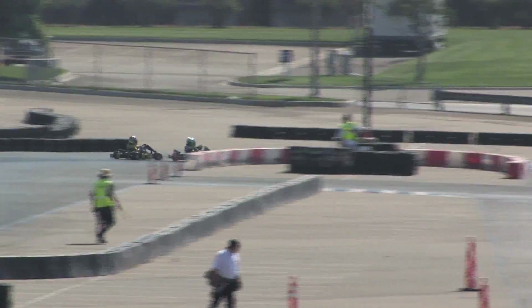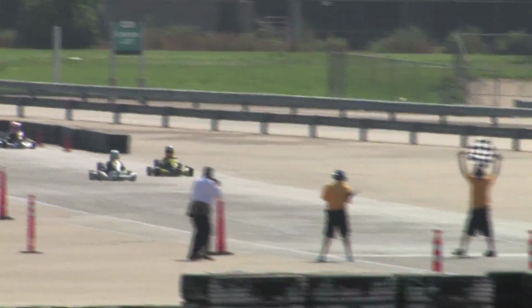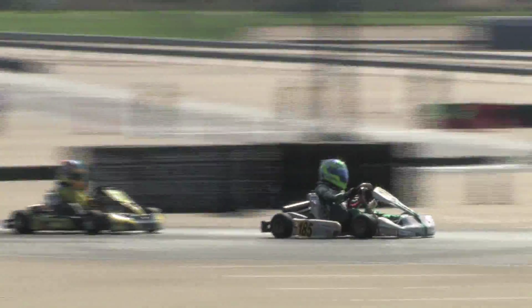Put a move on Parker Thompson. Thompson's going to make the move on the inside. Now we got the drag race. They're too wide. I believe it's going to be Thompson. He's got two hands up in the air. The double pumpernickel. What a job by Parker Thompson.